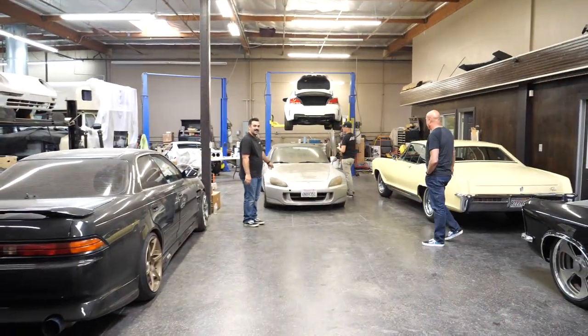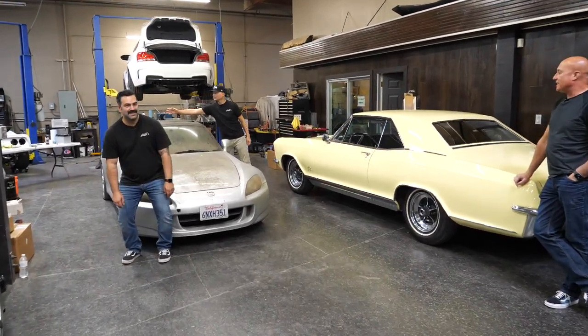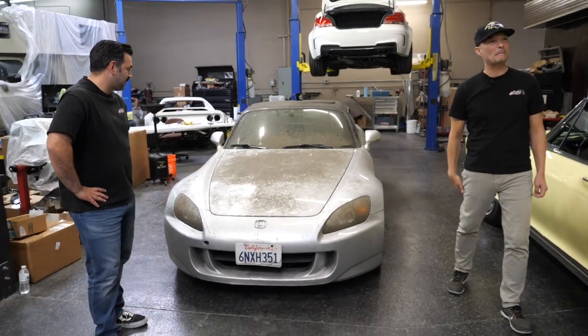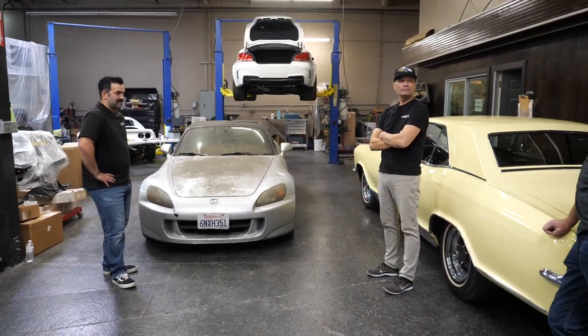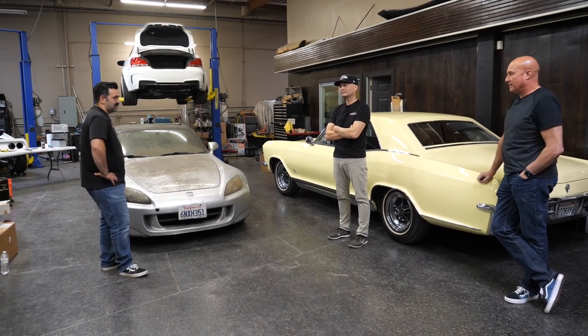Can we just polish a headlight so I could sit on it? Looking at this, though, honestly, it almost makes me want to just restore it and have it as a nice S2000, because I still like these cars. Yeah. It could definitely go that way. You still have yours, right? I do. It's so boring, just stock, though. It's so boring. That's so not true.